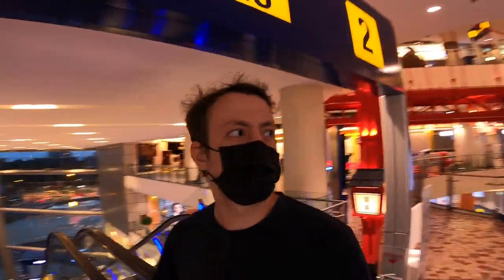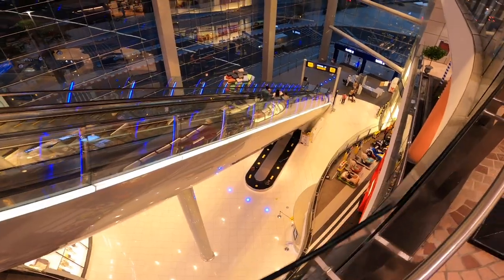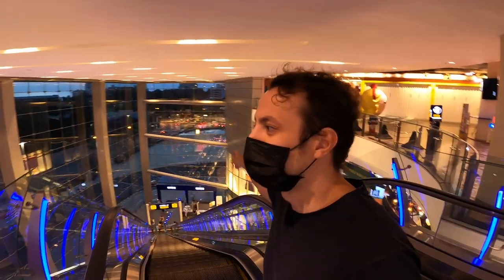If you're on this particular floor, the Tokyo floor, rather than having to go down and take each of the individual escalators, you could take this one right here that bypasses all the floors and takes you right to the exit. How cool is that?